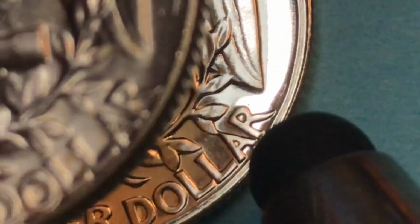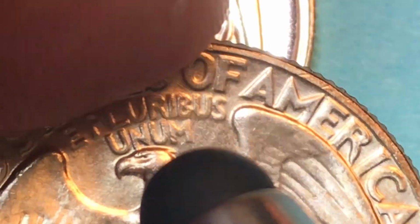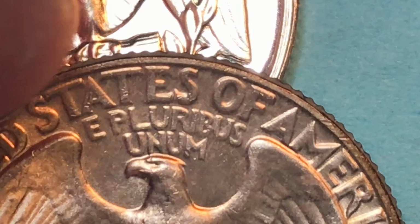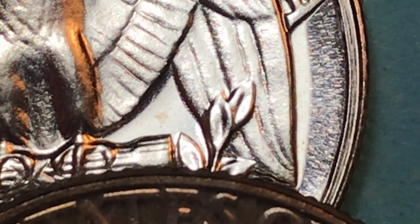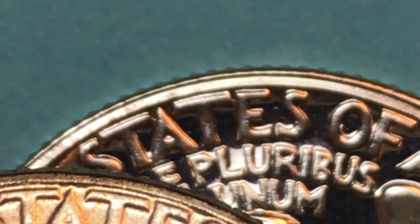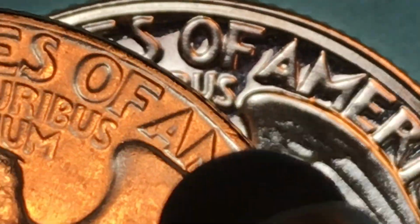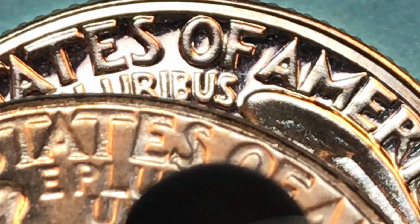So let's go back and look at that one we looked at before. It really doesn't actually touch, and it's really hard to even see it. And then up here, you see how close the E and the S are here. So let's see if we can put that, I'm going to hold it right over the top of the proof coin, and we'll see how that looks. So there is the proof coin up there, and we see that there's plenty of spacing between the E and the S. And here's this one. We see that the E and the S almost touch.